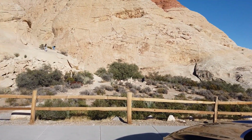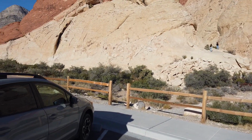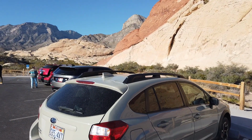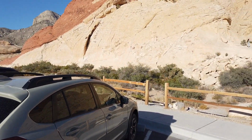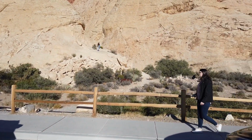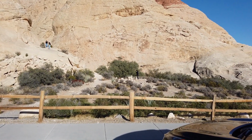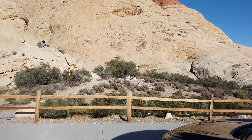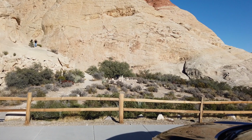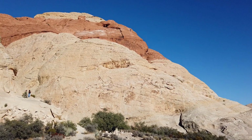Here's another stop along the scenic drive. This is kind of the backside of the Calico Hills. But what caught our attention is the people that are actually mountain climbing up there. We saw some people way up there. I don't know if you could see it from my camera, but they're way up there. Add some talent to get up there. It's crazy.